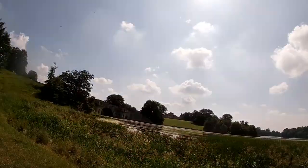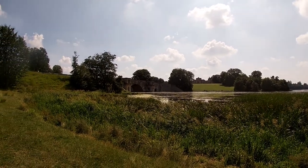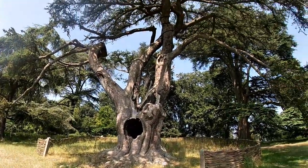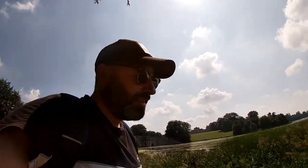Right, so I'm going to just go over there now. Hopefully get as close to Blenheim Palace as I can. I think you're allowed to go over that bridge. Right, have your last look at your Harry Potter tree. Harry Potter fans out there.